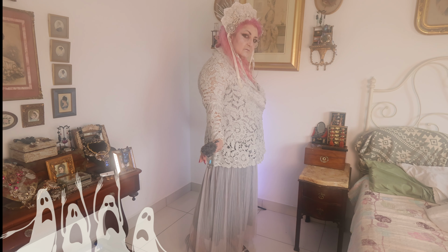I hope my shiny veins show up. I'm not sure whether they will or not, but I hope they do. I've just, as I said, stuck some extra pearls on the fingers too. So that's it for Halloween.